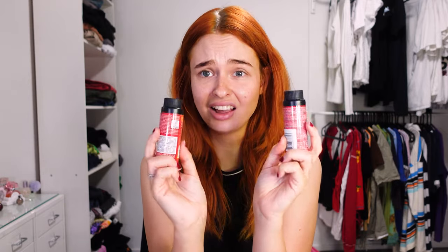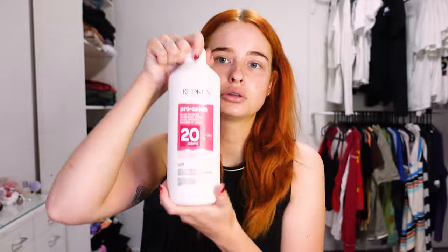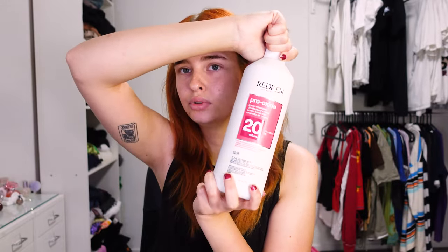Okay, so they are the 6.64 and the 7.64 from the Color Gels Lacquer line. Don't know if I'm pronouncing that correctly. And then a Redken 20 volume developer. I've noticed that 10 volume is not cutting it for me anymore. Maybe I'm graying or something.